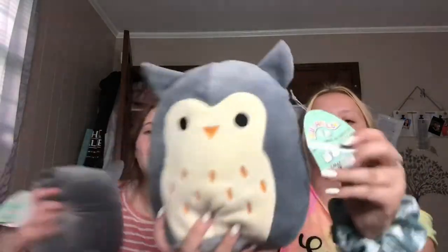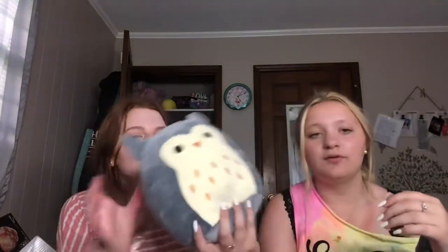They're like little squishies. So, pretty cute, you know. So yeah, that's what we got there. Mine's name is Hoot. And mine is Owly. We named them. Even though they have a name, hers is named Hoot, but we didn't want the same name.